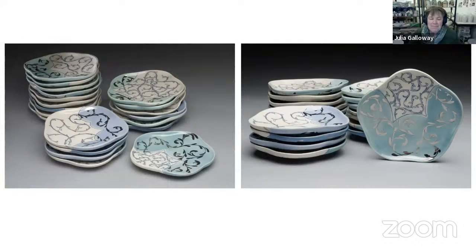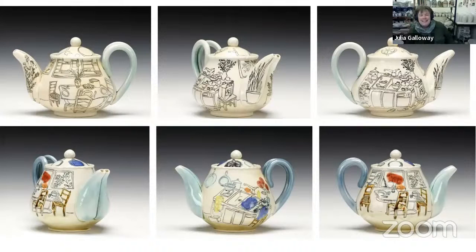Now I'm going to do a quick pivot here because of Margaret. I want to show you this teapot that she just showed us. This is from a show where different pots have different rooms in my house. So when you walked through the show, you were walking through my house.